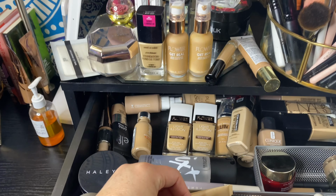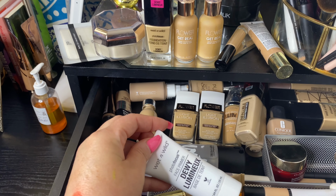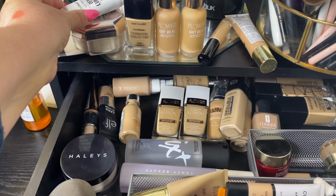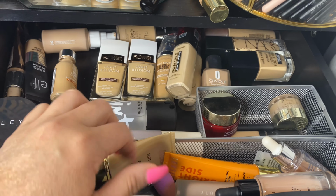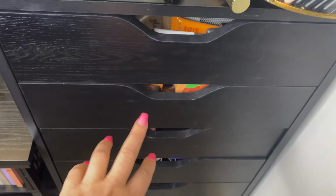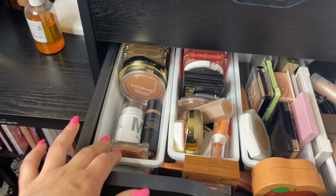Oh my god, I have like all dewy face products. Do I really want a dewy primer? Why not? Let's really just go for it here. Face.